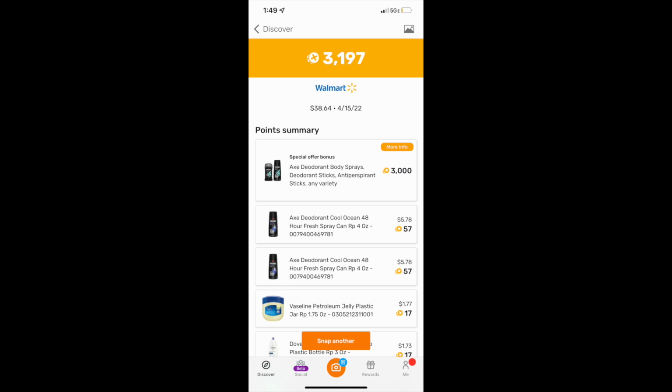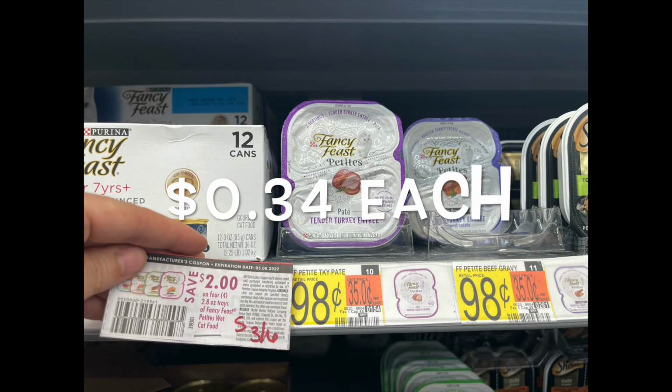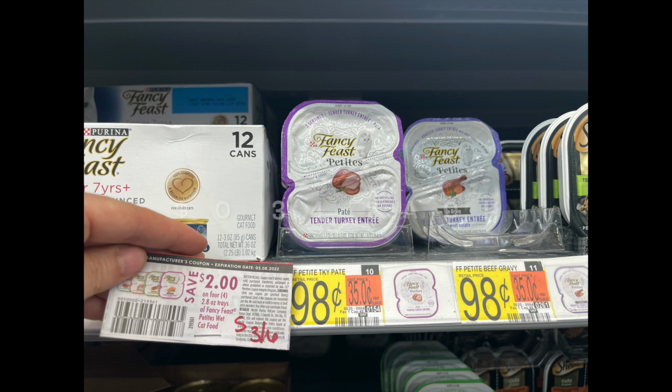Wow, there was a lot of steps to that, but I will take $4.79 in a moneymaker any day. All right, next thing is not a moneymaker, but these Fancy Feast Petites are going to be 34 cents each after the coupon and also the Shopkicks rebate. So you're going to pick up 4 of these at 98 cents each. The total is going to be $3.92.